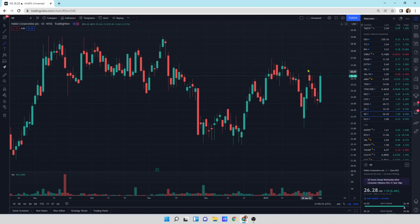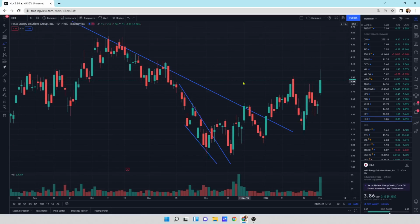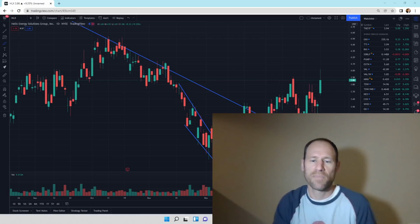Noble Energy Corp, big buying pressure, small selling pressure. It's going to head higher. We've got HLX, Helix Energy Solutions, chopping sideways. Big move higher today. So it's still looking good. Big volume. So that's the end of it, guys.